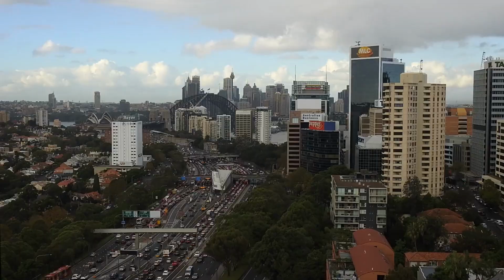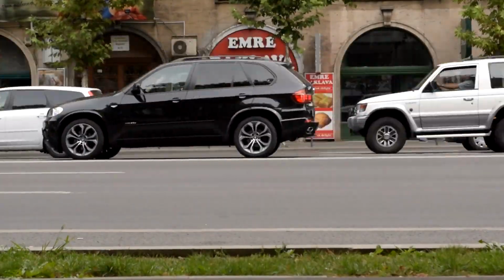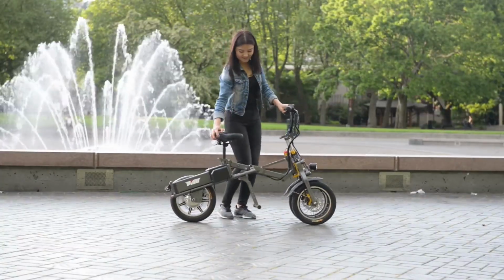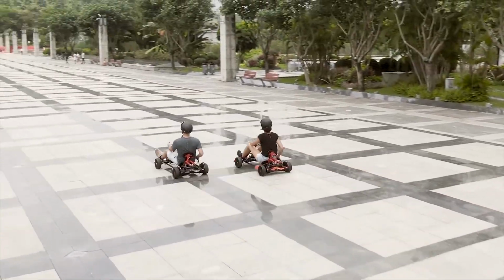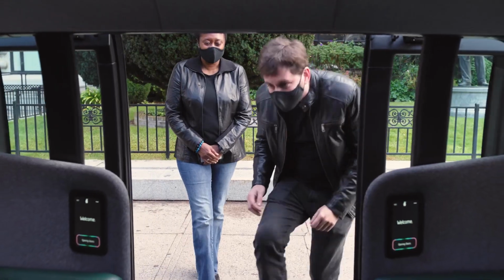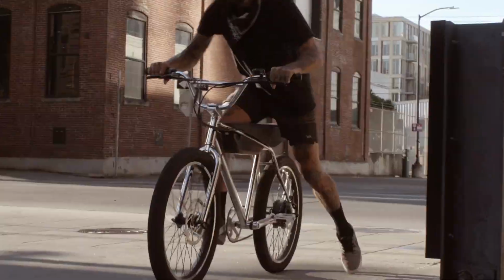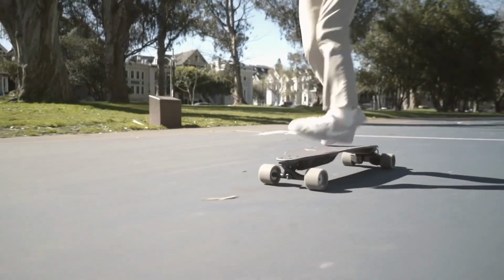The world around us is constantly evolving, and with gasoline engines becoming a part of the past, we're becoming increasingly dependent on electric vehicles. From an electric motorcycle to a fully autonomous passenger vehicle, here are 7 amazing electric vehicles you should have. The future is now.